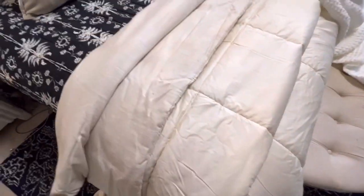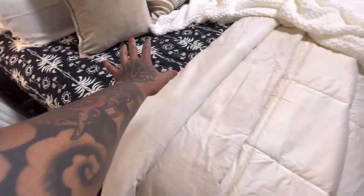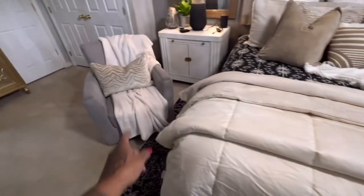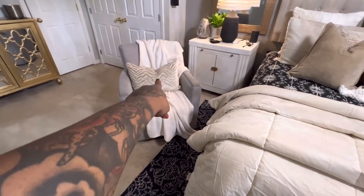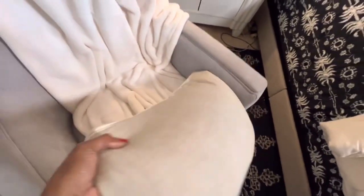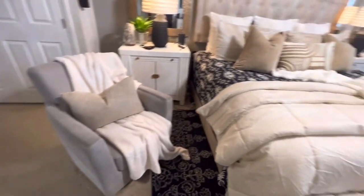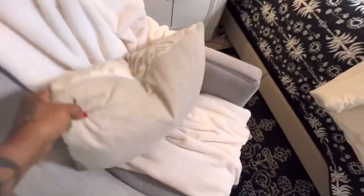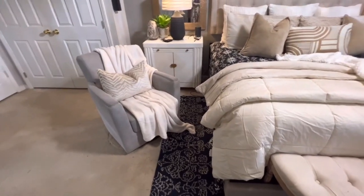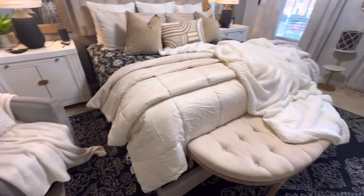The comforter is from Target, quilt, Target. This beautiful throw, which is huge, Target. That throw, Target. That pillow, I already had it, but it's from Home Goods, and you can reverse it. So I can even do the neutral on that side, or I can play with pattern over here because I like pattern and I like to mix pattern. I'll keep it on that side for a little subtleness, razzle-dazzle over there.